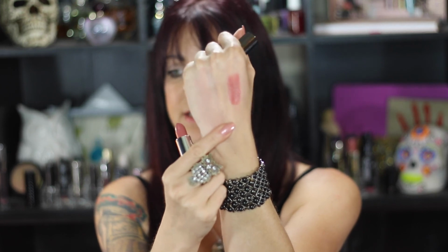It doesn't say which lipstick this is. I don't think that you can get these anymore. This is in the Gunmetal Bullet. And this is just a beautiful color, just a nice peachy pink color that kind of goes with everything.